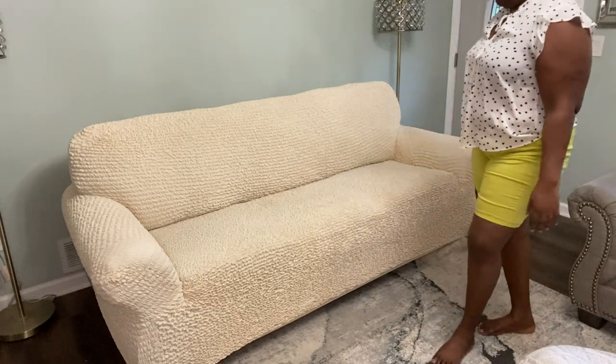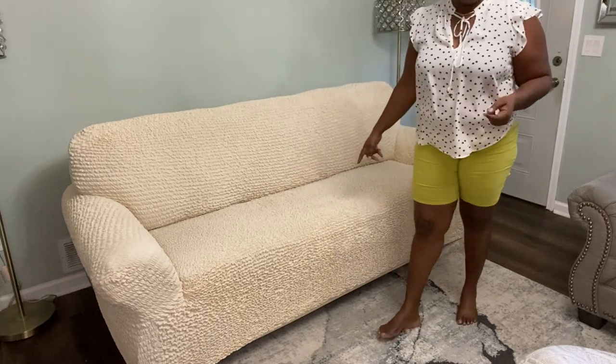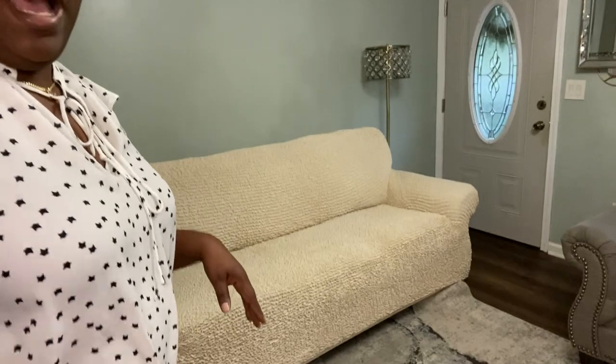I know a lot of people are thinking about buying new sofas, new love seats, new couches, however you want to call it. This would be a great way to save on purchasing a new piece, because you cannot tell I don't have a new piece here. Ooh, this works perfect. See, I sat in the middle, guys, and it didn't move. So I am going to decorate it and let you guys see.